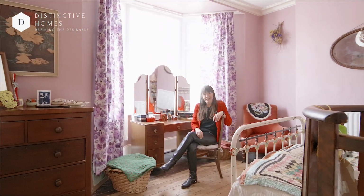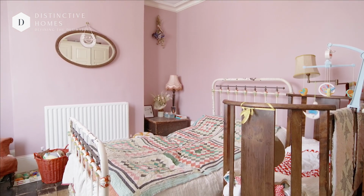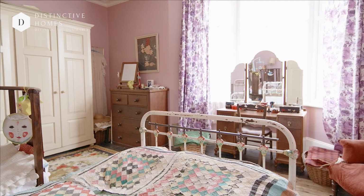As you can see, this house has four big double-sized bedrooms, again with the high ceilings, really great for a family home. Have a look around and I'll meet you downstairs in the garden.